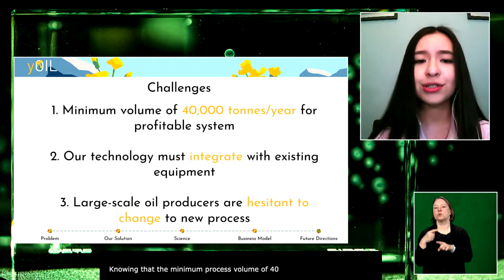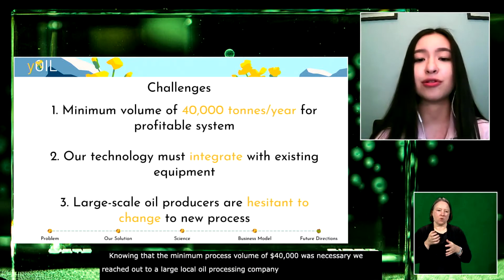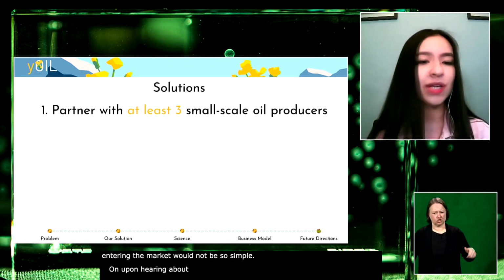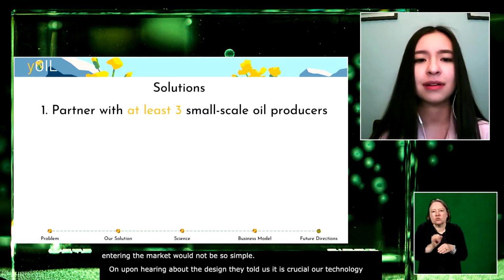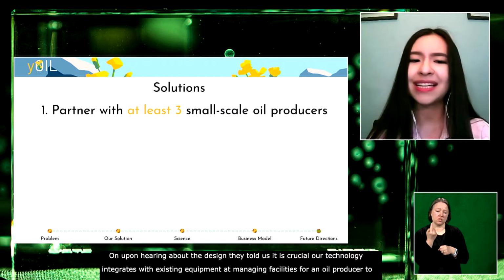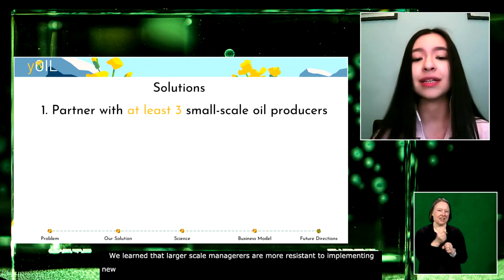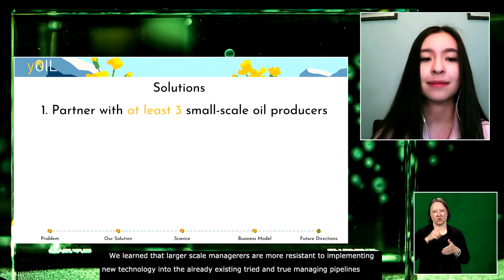Additionally, we learned that larger scale oil manufacturers are a little bit more resistant to implementing new technology into their already existing tried and true manufacturing pipelines. So with these three challenges in mind, we decided that the sweet spot to target would be to partner with smaller but still industrial scale oil producers. Although each small oil producer produces only approximately 18,000 tons of oil per year, if we partner with three, that would push us above the 40,000 ton per year oil production threshold, allowing our proteins to be sold at a competitive price to the acid-activated clays.